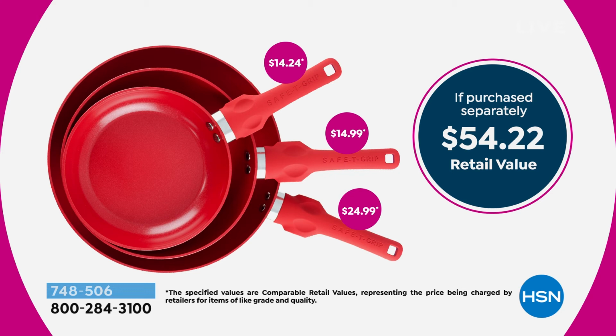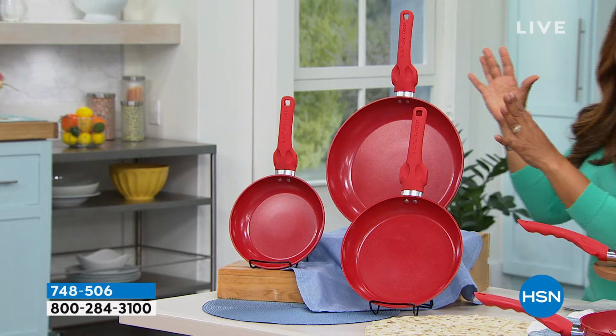For 4 cents less, for 4 pennies less, you get the $14.24 8-inch fry pan, and you also get the $14.99 9.5-inch fry pan. You choose red, which is always our best seller, or this pretty teal.